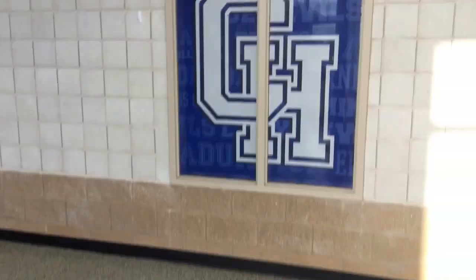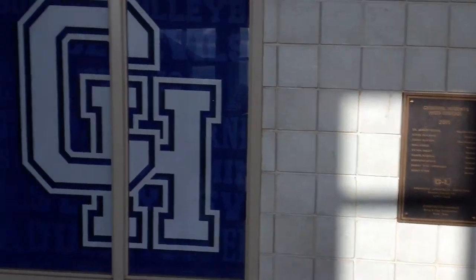We will start our tour off today at Central Heights High School. This is the high school entryway. This high school was built in 2011 with a building bond that was passed in the community.